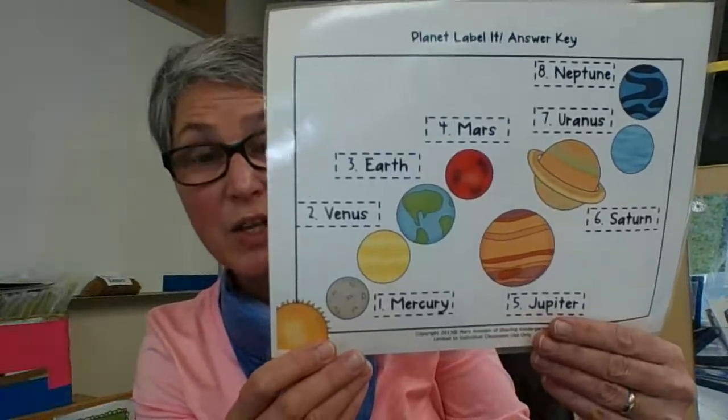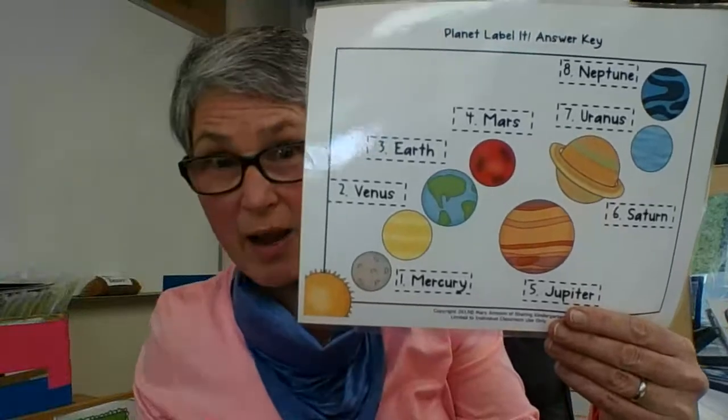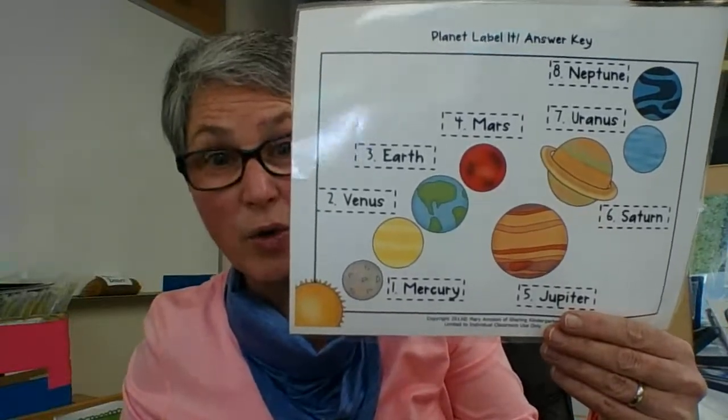And this is giving you a clue what your assignment is today. So scroll on down, astronomers, and see what you're going to do today.